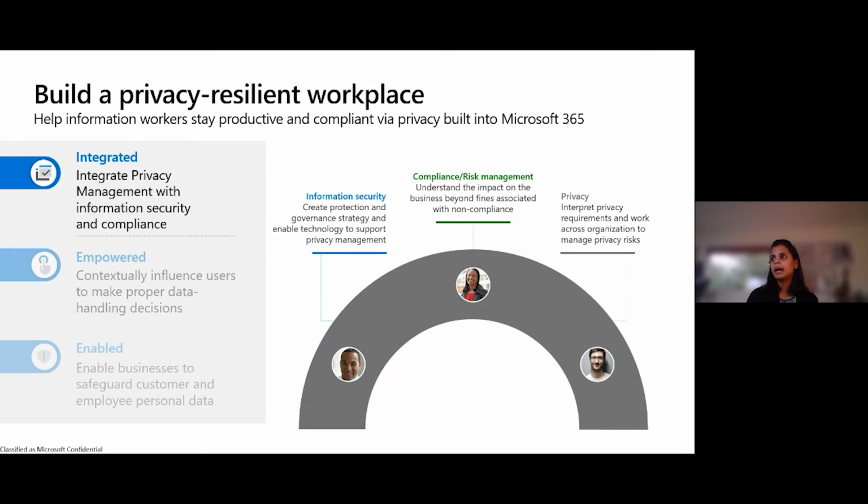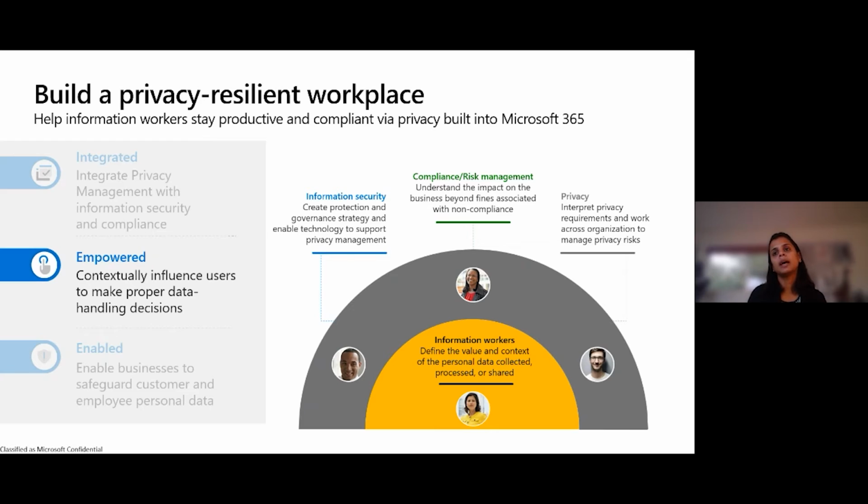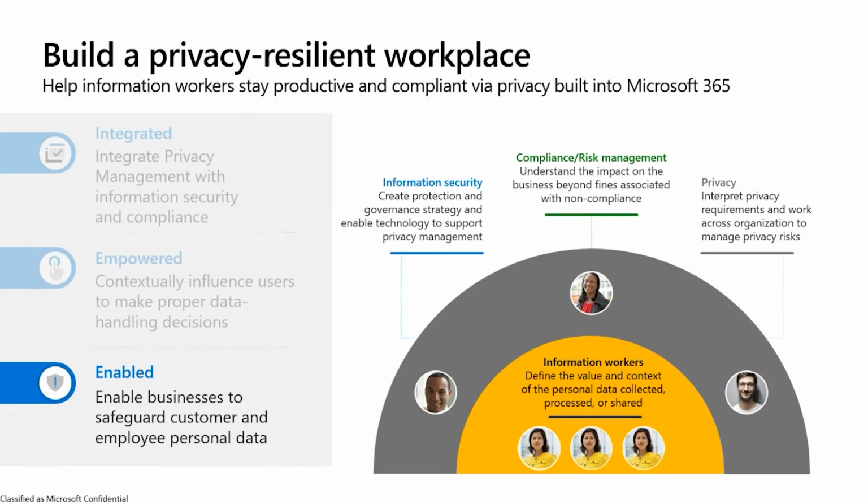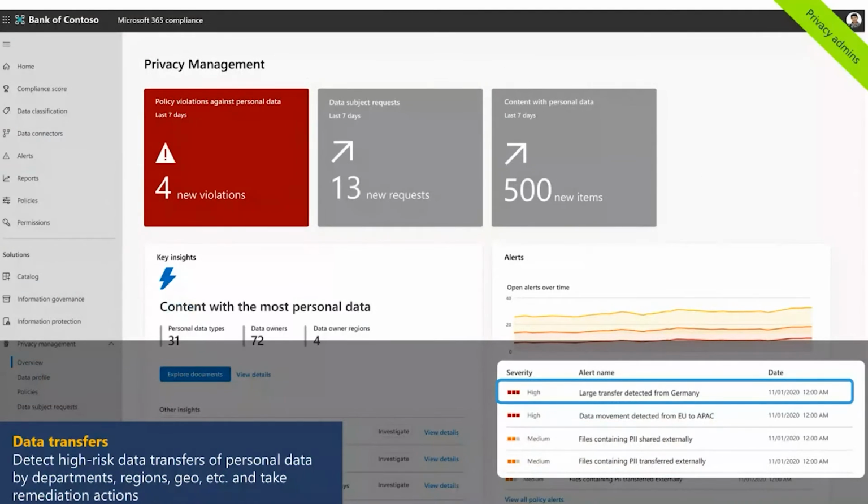I mentioned this earlier, but the ability of the solution to understand the context of data, to understand the context of end users' actions, and then provide recommendations is something that we are very excited about. And once we enable every information worker in an organization to do so, we help organizations approach privacy in a more proactive way. So next, I want to touch on how this looks in the solution.